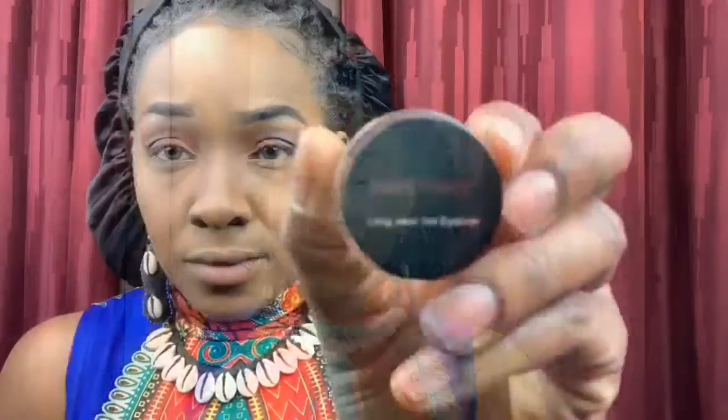And I don't bake for too long. I don't bake at all, really. I just put it on there and I swipe it off. Because it does what it's supposed to do. I might let it stay a couple of seconds and then I wipe it off.